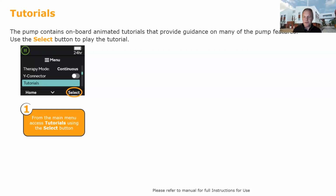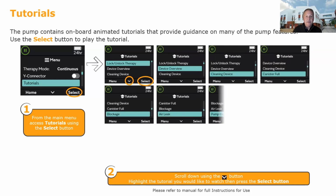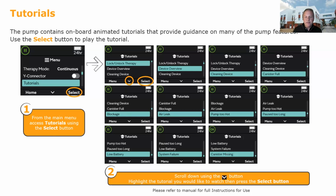Yeah, we worked very hard on that user interface to make it work like that. You'll see here on the screen, you have tutorials. We have one for pretty much everything you could ever imagine. You've got a way to lock and unlock therapy, how to service the device, cleaning it, what happens if the canister's full, what happens if you get a block or a leakage, or if the pump is running too hot, what happens if you've left it paused for too long, or if you have a low battery, if you have a system failure, which hopefully you don't, or if the canister is missing. There are tutorials for all of these situations that both the patients and the clinicians can use so that they can familiarize themselves with how to operate this device.